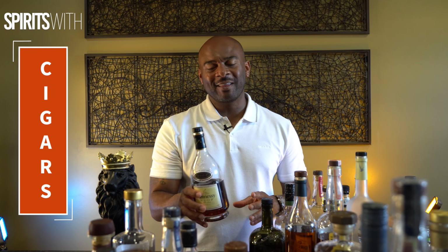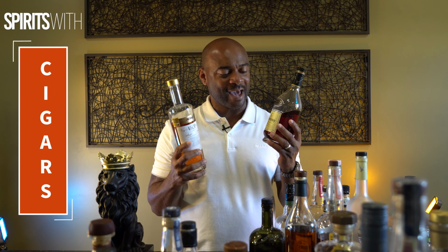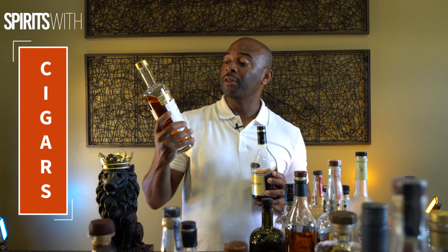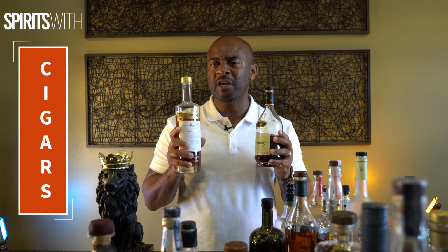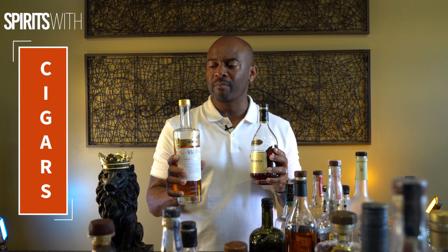If it's a hot summer day and I wanna reach for some cognac, I wanna lower the proof a little, I might take out my Hennessy VSOP, or this AB46 VSOP. And so the cognacs are for when the weather is a little hotter. The proof is about 45% ABV. So during the summertime, I'm more likely to reach for a cognac to enjoy with my cigars.